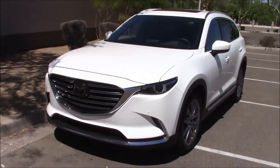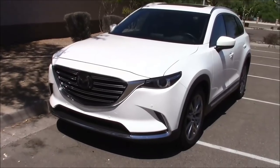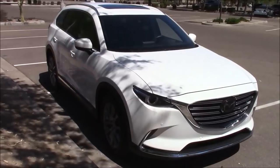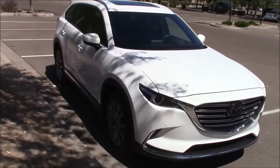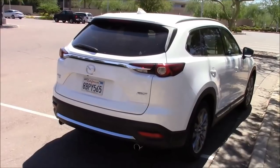This week we're going to be driving a 2018 Mazda CX-9. Mazda has a reputation for building small vehicles. This one's a bit larger, especially when you have 3-row seating on an SUV. And here's a view from the rear. A compact SUV, it is not.